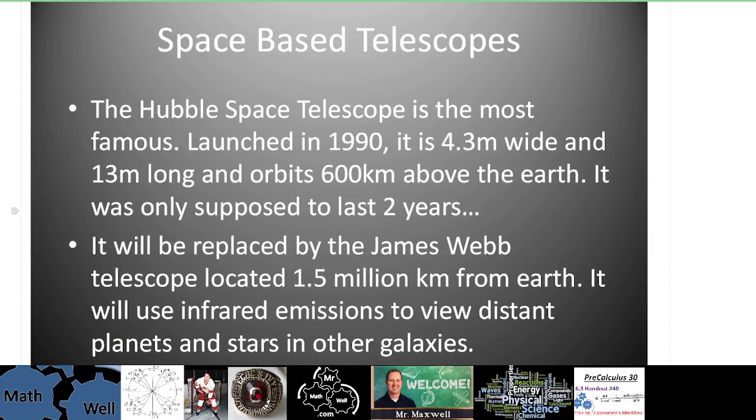Okay. What about space-based telescopes? I just showed you on my phone, on this app, Skyview Light, that we could actually locate where the Hubble Space Telescope is. And you can search things. You can search Saturn, you can search Hubble, whatever you want, and it'll point you. It'll say move your phone to the left, with a little arrow, and you keep moving, and then you can find it. It's pretty cool. But the Hubble Space Telescope, we've talked a lot about this.